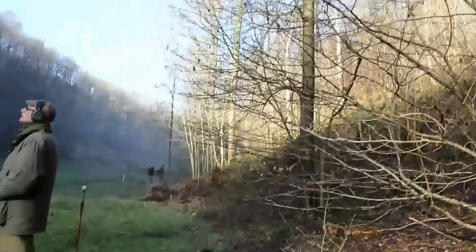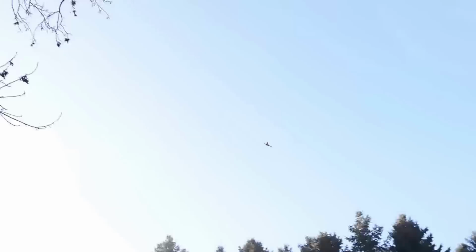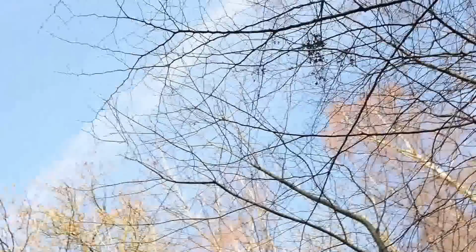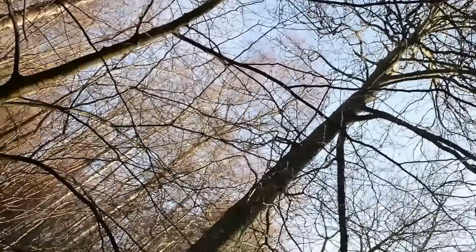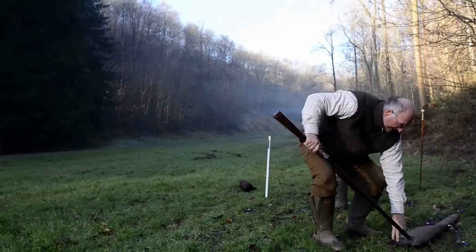You just can't see them here, can you? All them trees aren't chopped down. On again. Not a lot in there, mate. It'll be a well shot drive, all that, though.